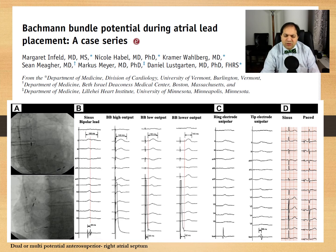Now here they're trying to use EGM to better identify the location of the Bachmann bundle and to show the recruitment of the Bachmann bundle when they place the lead. As you see in the panel on the left side, they identified the anterior, superior, and septal part of the right atrium, and they located their lead, which is a 3830 lead from Medtronic, and they found these dual potentials. The first one is most likely coming from the crista terminalis, and the second one they claim is coming from the Bachmann bundle. There's a 38 millisecond difference between them, and as you see in lead 2, you have this notched P wave and a very long P wave of about 160, 170 milliseconds.